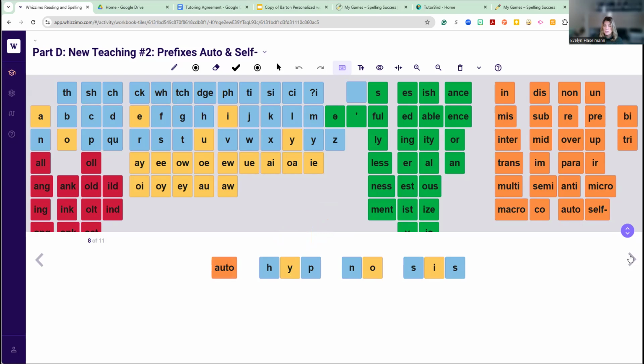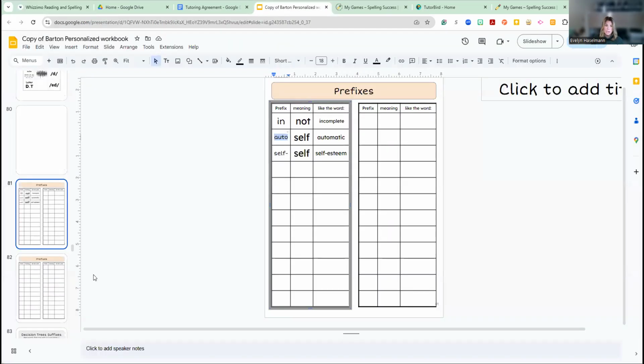We're going to switch right in and talk about self. Self is another prefix that also means self. So it always has a hyphen on it. So self hyphen dash is the way that we're going to spell that. So you'll see it in a word like self-control, self-esteem, and that's it.